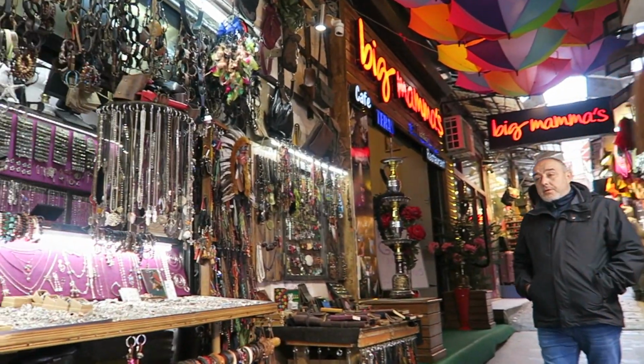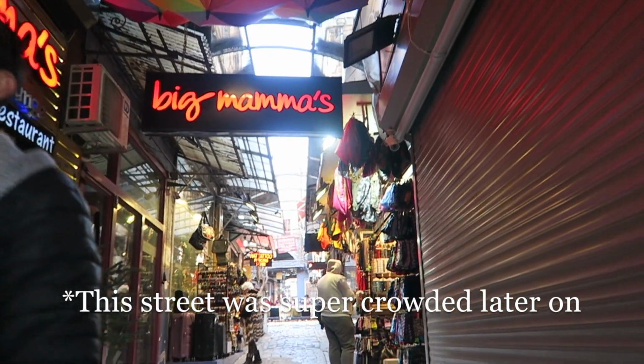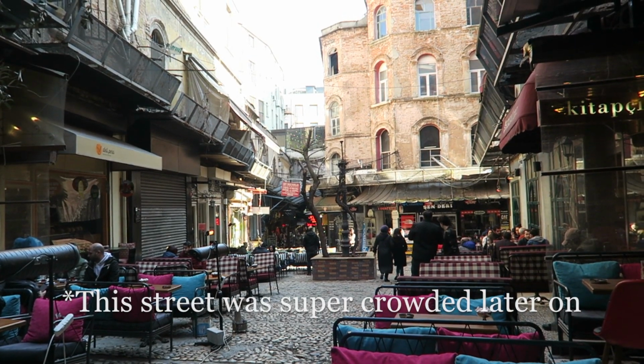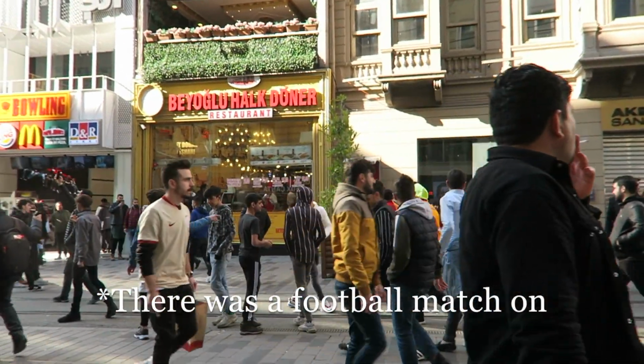There's lots of cool little passages here as we've been walking, and then when you veer off from the main road there's not actually many people down these streets, which is quite cool because I thought that in Istanbul we'd get lots of the shop owners hassling us, but we haven't really had it that much so far. But I guess it's only day one of being in the main area. Oh, this is soccer.